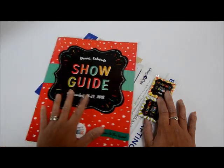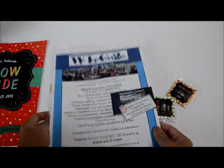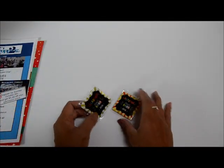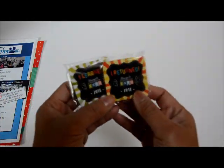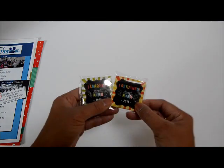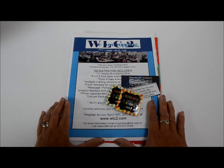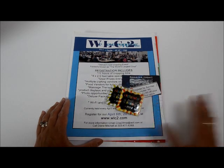But anyways, you get the guide, and then you get these papers over here, the scan and cut, and then this little flyer for a local crop, the crop in a state. And then I got two badges. I got the learn one and then the return, because I did come back, since this is my third time. If you spend over 150, you can get another badge that said I shopped or something like that. But shopping, although it's fun, is not really the main purpose that I go there. So I'm going to show you now my first class that I would like to review.